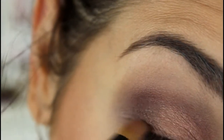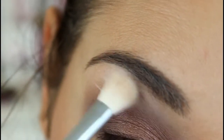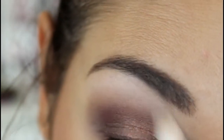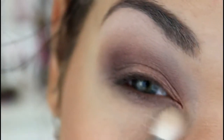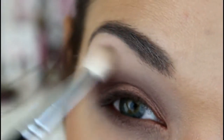Now I'm going to be going into this cream shade to add some highlight to my brow bone, as well as do some cleanup as I usually do. So I'm going to take that, sweep it on my brow bone, and then sweep and blend it downwards with the rest of the shadows, as well as on my lower lash line.